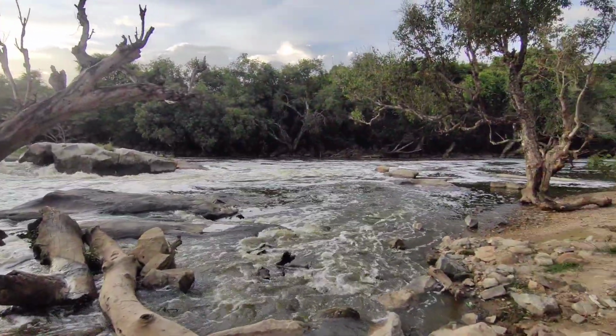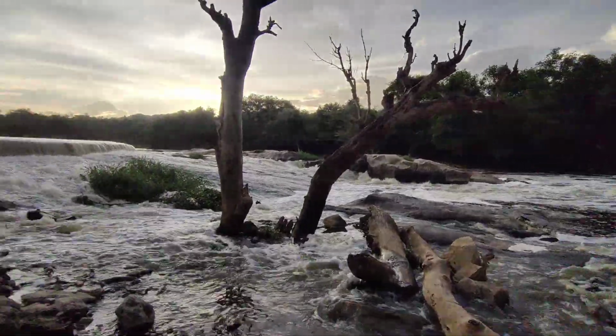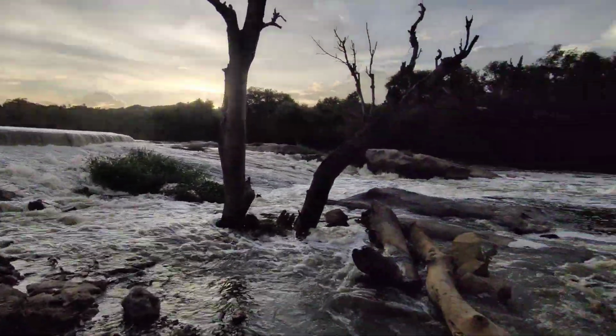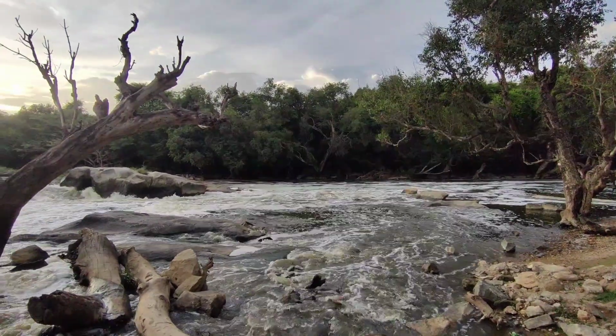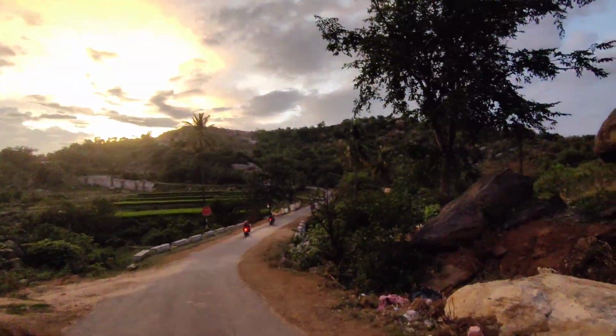So here we are leaving the place for now. We just stayed here for 1 hour as it was already evening, but this was worth watching. Look at how beautiful the sky is.